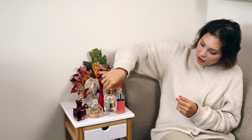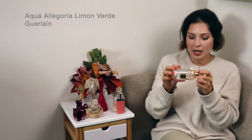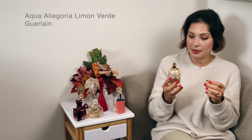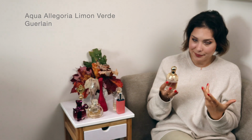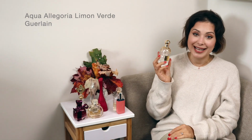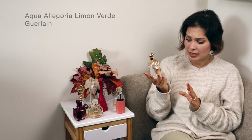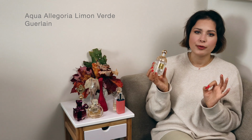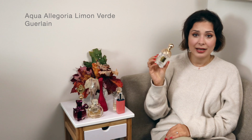Then we have another fresh citrus. This is Limon Verde from Aqua Allegoria, also from Guerlain. As you can see, I'm halfway through this fragrance. It is something that smells exactly like a green grassy lime. That's what it smells like to me. I like it a lot. I'm not sure that this will be a repurchase for me. I think I will probably go for something like Erba Fresca next time. I really enjoy that as well. But Limon Verde is a wonderful green citrus. If you like green citruses, this is going to be up your alley. I will continue using it.